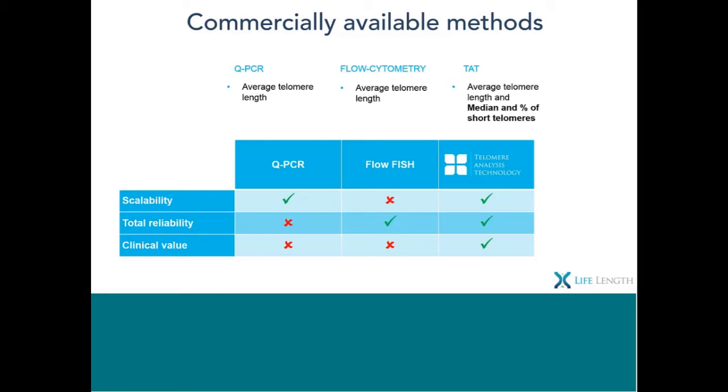So Flow-FISH is a very unscalable technology in our view, certainly relative to the others, and therefore it's hard to get Flow-FISH to a point where it's a cost-affordable technology, whereas we've made great strides in really bringing our price down very significantly from when we set up this company some years ago. In terms of reliability, though, we then have a problem with PCR.